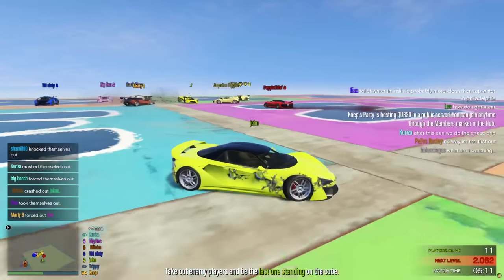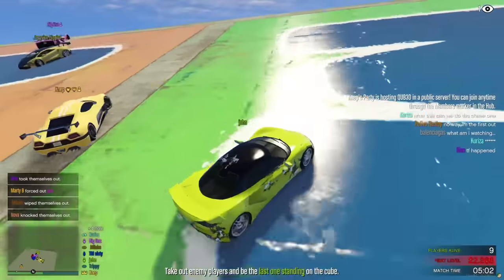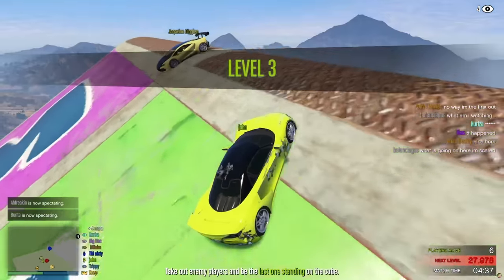Stop slamming! Level 2. Oh, it's way faster. These guys got custom cars and stuff. Oh my god. Why? Hey, hey! I'm out, dude. I'm dead. Oh, it's so fast, dude. You're way too good at that.